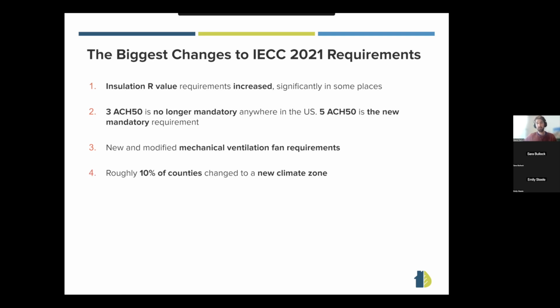Number 4, roughly 10% of counties in the US have changed to a new climate zone. Climate change is real. The planet is warming, and counties that were on the border of a climate zone have moved into the warmer climate zone. People need to be aware of that, and account for that when they're building these new energy models. We've mapped all those new counties to the new climate zone in our software, so we take care of that for you. But there are places where this causes some interesting scenarios, which I'll talk about in a little bit.